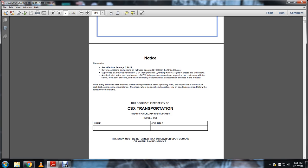Governing conditions, actions, the railroads operated with the CSX in the United States. It supersedes all previous versions of the CSX transportation operating rules, and signal aspects and indications. They are dedicated to the men and women of the CSX to help work as a team with our customers, providing the safest, most effective, environmentally responsible railway transportation service in the industry. While every effort has been made to create a comprehensive set of operating rules, it's impossible to write a rule book that covers every circumstance.